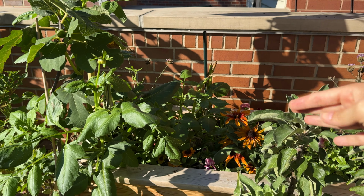So let's do a final sweep so we can see what the garden is looking like in October. I am somehow still sweating being outside in October, so it hasn't really cooled off too much yet, but that is my garden. Friends are still here.